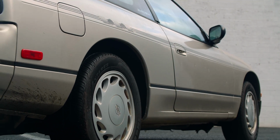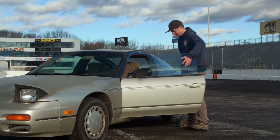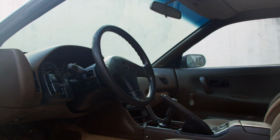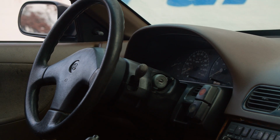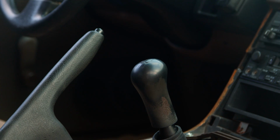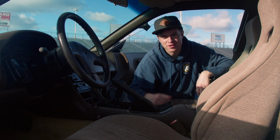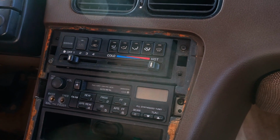These doors are ginormous. It's a lot of door. If you're building a race car, you can cut all that out. Now the interior is obviously 90s Nissan, super basic. The seats actually have some bolster. They're pretty nice, I like these seats. You got your e-brake, which is in a perfect position when you want to slide sideways. This thing still has its original cassette deck.